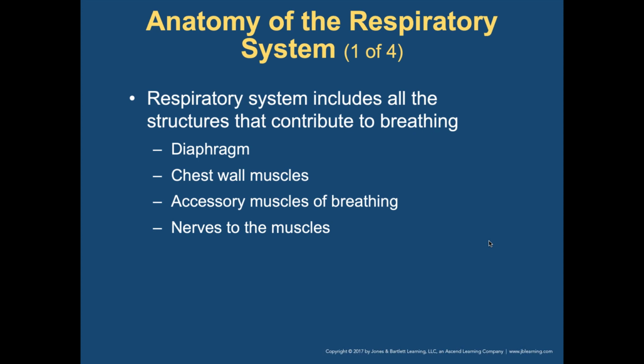The respiratory system includes the structures, basically what falls in the respiratory tree. Your diaphragm, your chest wall muscles, accessory muscles of breathing, and nerves of the muscles. Those are important too. They're what makes things move.